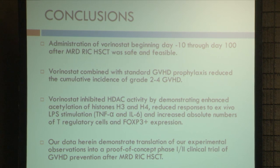From a biological standpoint, we found that using this drug, just as it did in our experimental mouse models, we were able to reduce inflammation through measurement of different cytokines, as well as increase acetylation of certain proteins, suggesting we were hitting the target as we were predicting based on our experimental studies. We also increased these cells called regulatory cells, which really have a salutary effect on graft versus host disease outcomes. And our data actually demonstrates translation of our experimental studies into a proof of concept human trial.